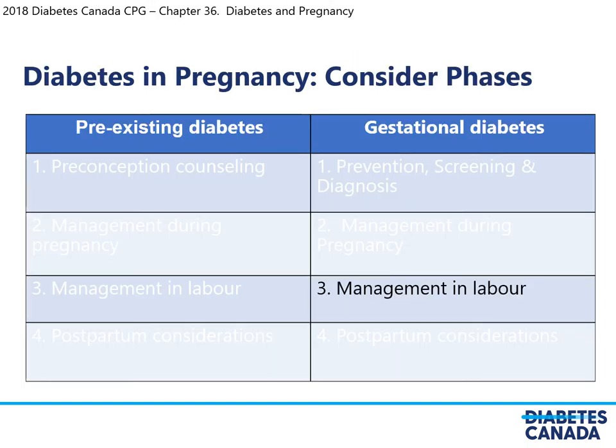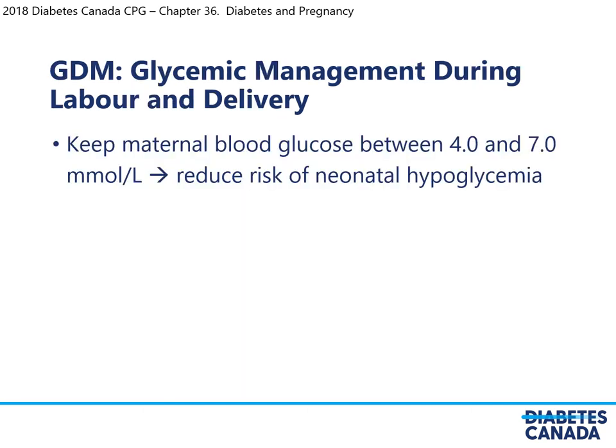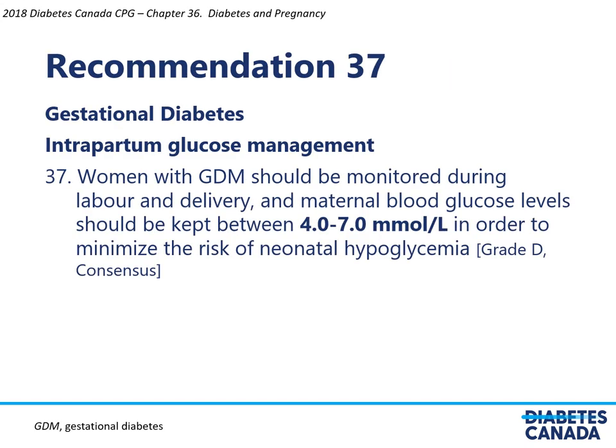We now move on to management in labor. During labor and delivery, it is recommended that maternal blood glucose be kept between 4.0 and 7.0 millimoles per liter in order to reduce the risk of neonatal hypoglycemia. Recommendation 37. Women with gestational diabetes should be monitored during labor and delivery, and maternal blood glucose levels should be kept between 4.0 and 7.0 millimoles per liter in order to minimize the risk of neonatal hypoglycemia.